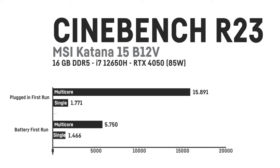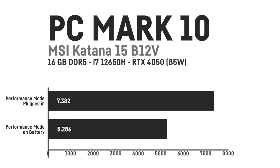Using the balanced mode, the multi-core score was still around 15,000 points in the first run. These results will drop a bit after a few runs due to the power limit throttling or temperature throttling, depending on the fan speed. In PCMark 10, it got a score of a very impressive 7,382 points and still 5,286 points on battery. The 17-inch version was achieving 7,736 points. All of that is quite fast.